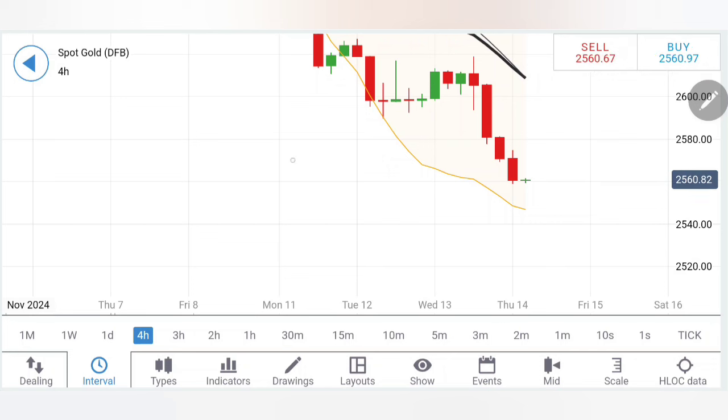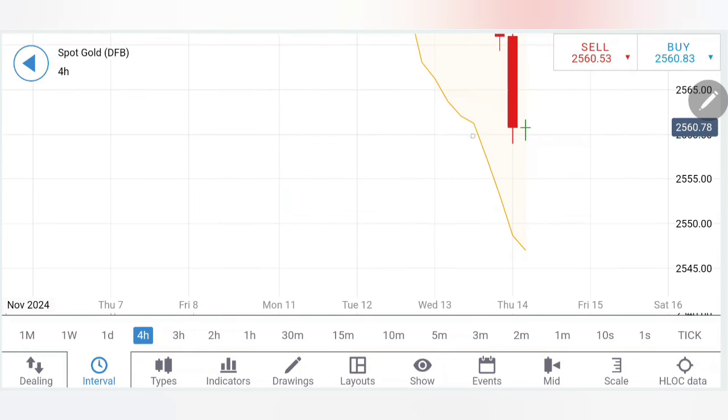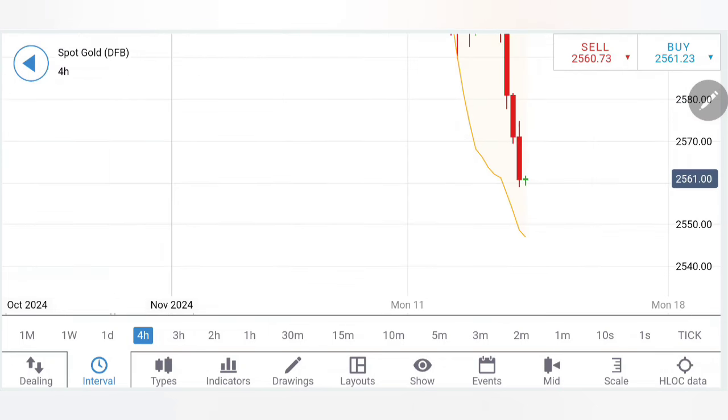Coming to the 4 hour chart, see on the 4 hour charts, another thing to note here is straight bearish candles here, not willing to show any signs of reversal. The current candle started with higher lows, so a possibility is there that the current candle might start to show signs of retracement.